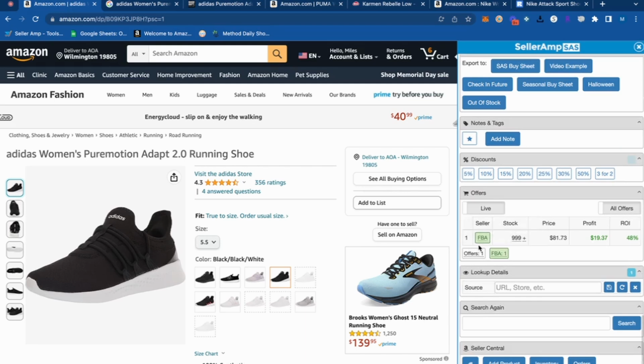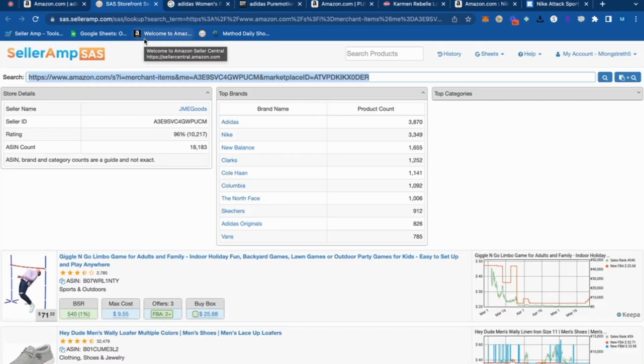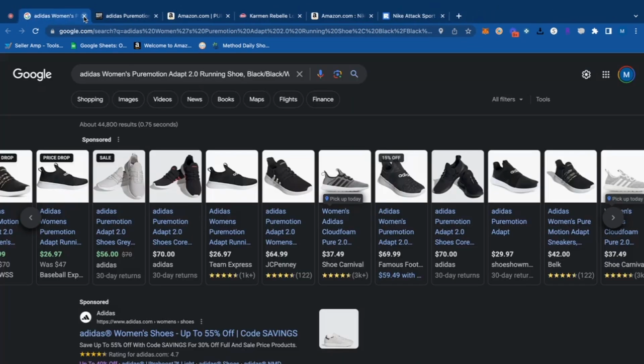So either way, what we could then do to find more is go down here, open up this seller, and reverse source it using SellerAmp and look at what this seller is carrying. So that's my favorite way to find profitable products for beginners, along with Keepa product finder stuff, is going ahead and doing that right here. So that's a nice profitable win right there.